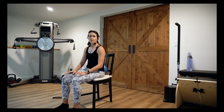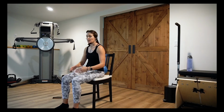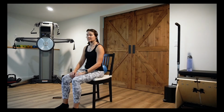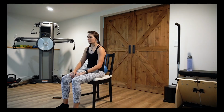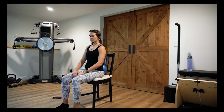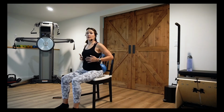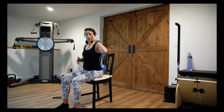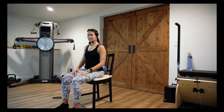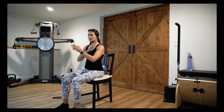And we're just trying to mobilize that pelvis a little bit. Okay, our pelvis also is meant to kind of move forward and back and side to side. So we want to make sure that it is able to do that. Good. Come back into that neutral spine. Make sure that your ribs aren't popping way out in front, because that again can sometimes be hard on the lower back. So we want those ribs stacked right over the hips. Okay. And then from here, you can just go ahead.